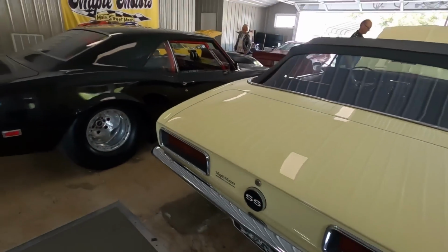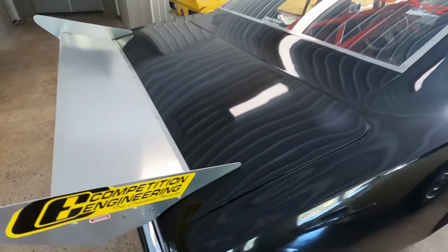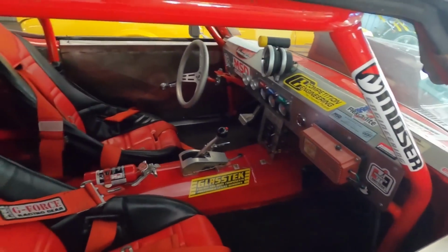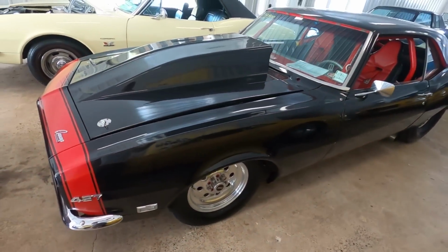Right next to that is pretty much a street legal drag car. This one's got a wrap on it. It's a pretty good wrap. Man, it almost looks like paint. Full roll cage, tubbed in the rear. I mean, just ready to rock at $29,900. You've got a speed demon of a car in a 1967 Camaro.